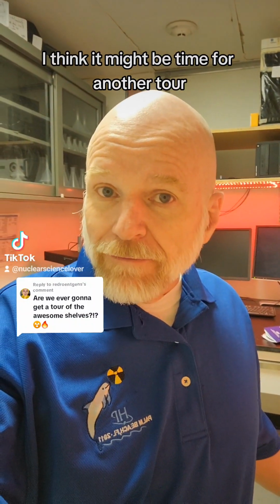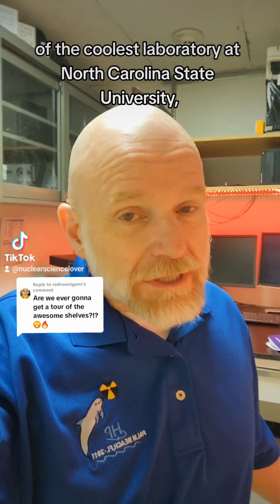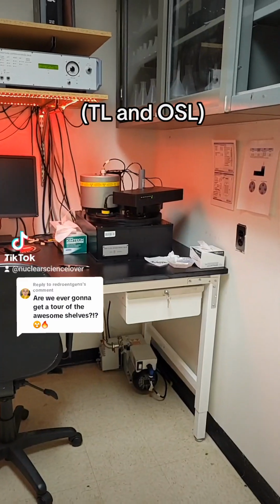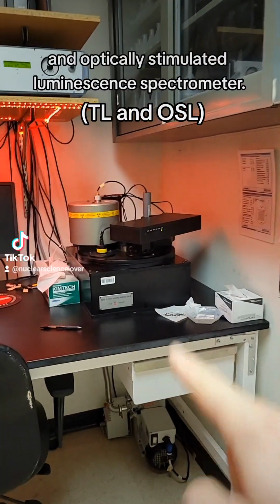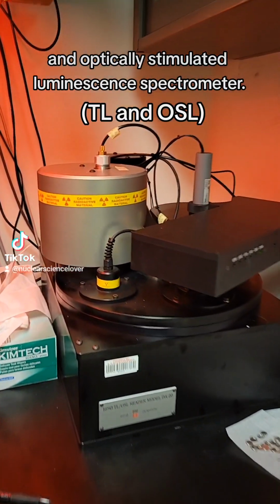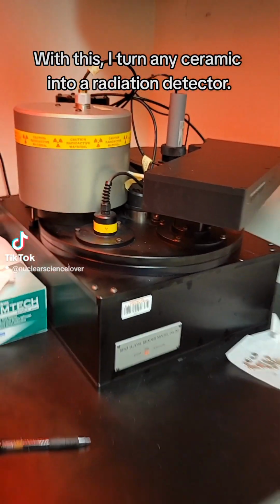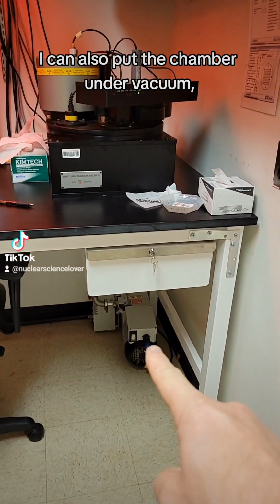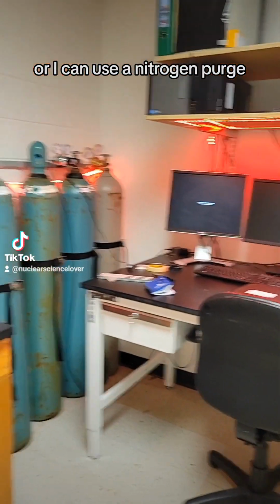I think it might be time for another tour of the coolest laboratory at North Carolina State University. So let's take a look. This is the thermoluminescence and optically stimulated luminescence spectrometer. With this, I turn any ceramic into a radiation detector. I can also put the chamber under vacuum, or I can use a nitrogen purge.